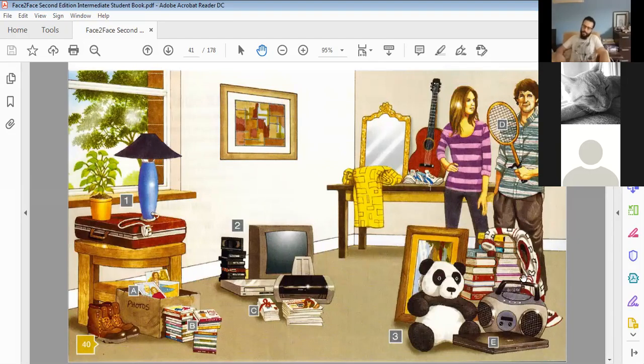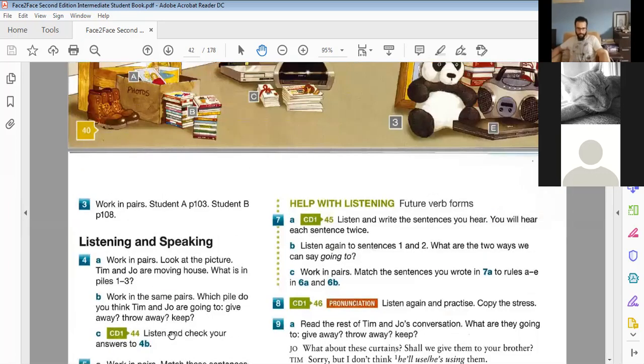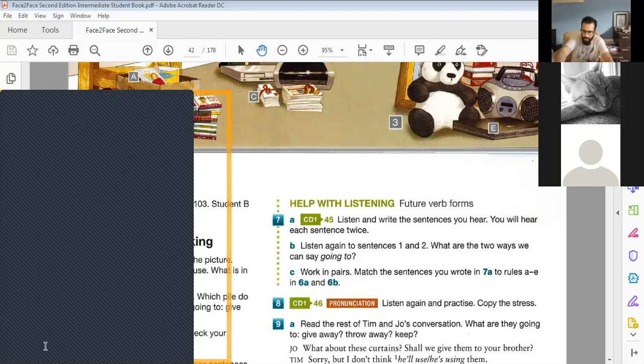All right. What do you think, Brian? Do you agree on this analysis? Maybe you have another opinion or another answer. Yeah, I agree. The first pile they will keep it. The second they will throw them away, and the third pile they will donate it. Okay. I don't know yet what they're going to do, but let's find out together, and let's hear the conversation. Let's see if Noha's guess, her analysis is right or not. So let's go.